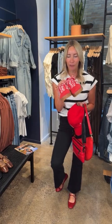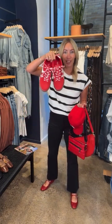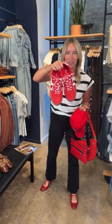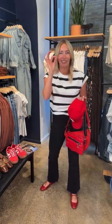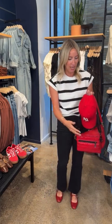It adds oomph to any outfit you have. What's the brand of the sneaker again? Gola, gang. I mean, is this not so darn cute? Don't you want this on your foot? A red sneaker makes every outfit, I'm gonna say, 75% cooler. It just feels more intentional, like you're putting it together.